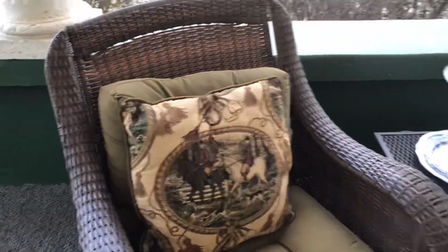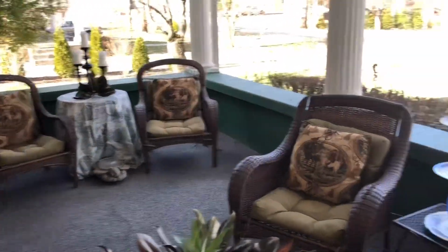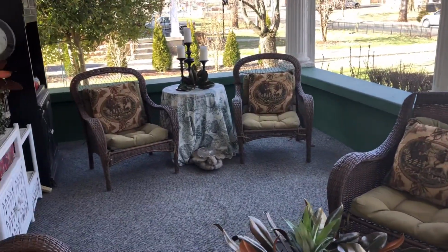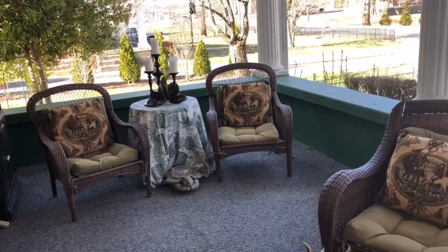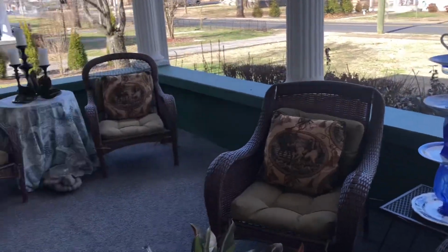And also remember the equestrian chairs that I picked up at Goodwill. Look how good they look on the porch. Like, it really ties everything in together. See what a difference that made? I just love those, and those were like 99 cents a piece. So for $4, that really upgraded the seating up here.